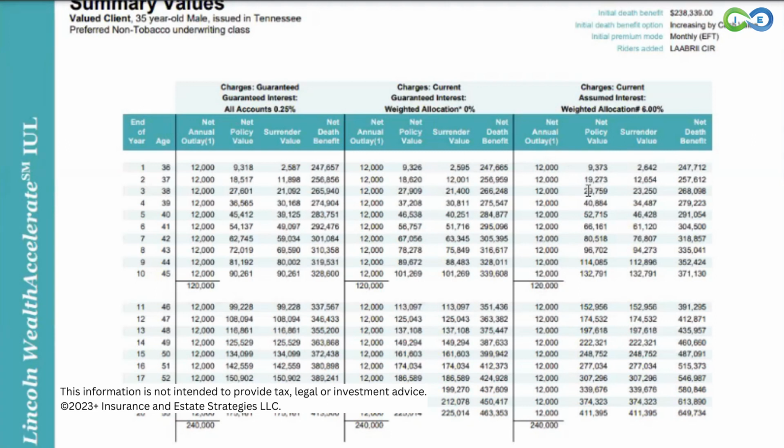But you want to go out and take them, and you're thinking you wanted to take a $25,000 loan. Well, the money that's available for loans with an IUL is you can only loan from your surrender value. So you actually only have a percentage of that $23,000 available.